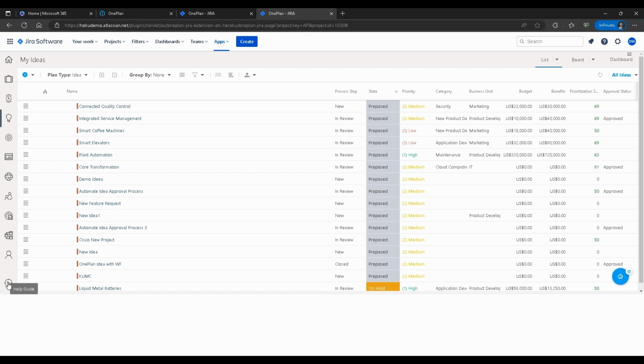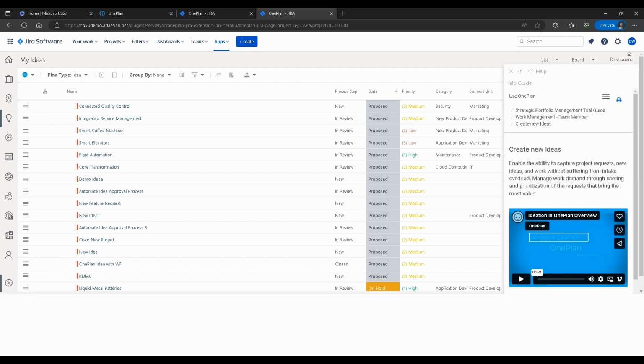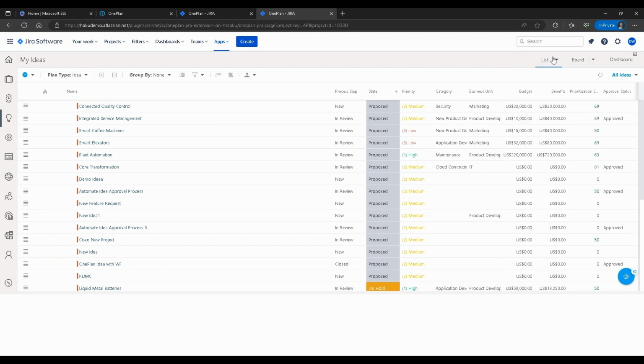This is kind of our guide. If you're in any area of the tool, you can open the guide and it'll give you a video and a quick overview of the tool. You can also go at any time to our help area to get to our support site. We do have a learning management system, by the way, if you are interested in deploying that.